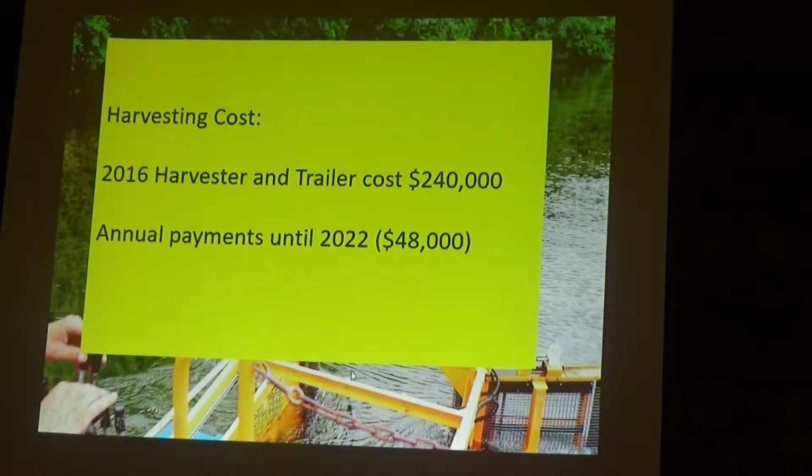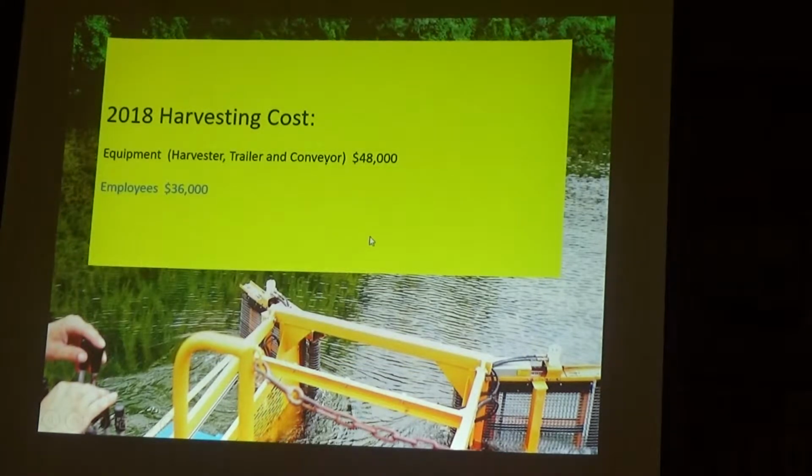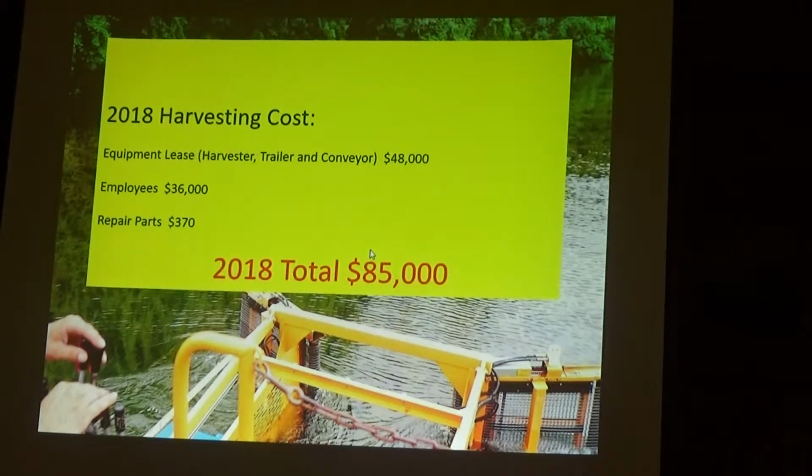Harvesting costs. This figure here represents what we paid for the harvester. This is our third year. So this year, this is what our costs were for just the harvester. We spent $36,000 for employees. We had some minor repairs. So a total cost of about $85,000 for harvesting.